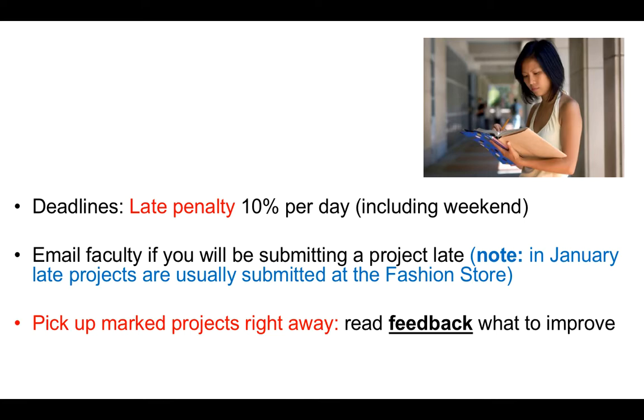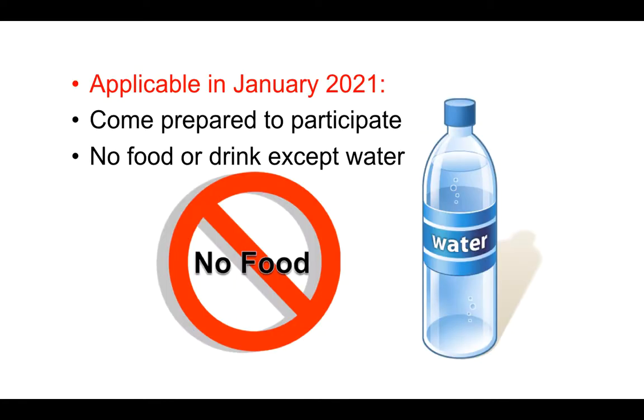Please pick up any marked projects right away and read your feedback on what areas you can improve. Again, applicable in January 2021 when we're back. Please come to class prepared to participate and do not bring any food or drink except water with a lid, a water bottle with a lid.